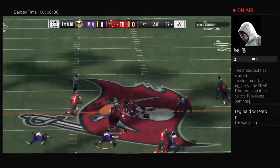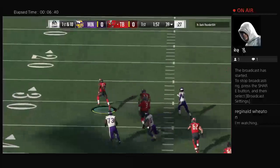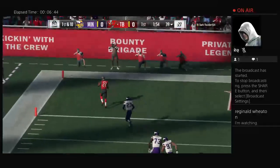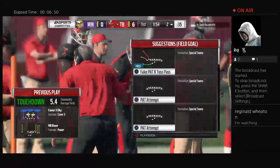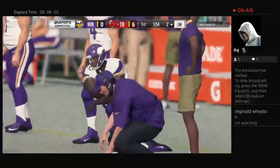First down. Here's the run with Martin. Finding some room at midfield. There goes Doug Martin. 20, 10, touchdown, Tampa Bay. Doug Martin, 61 yards. And the Bucs have taken a first quarter lead.